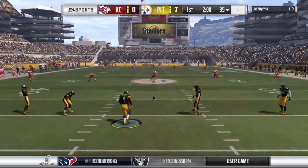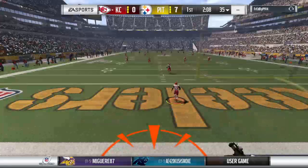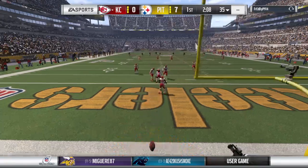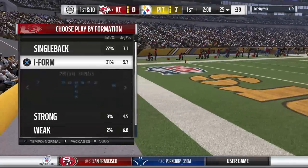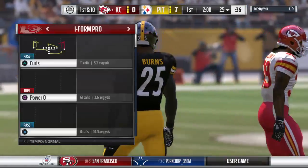The kickoff unit is out on the field, and they will send this one away. And this will not be returnable. It's out of the back of the end zone for a touchback. And now here comes Kansas City.